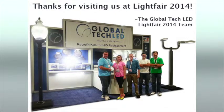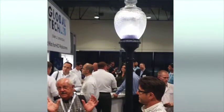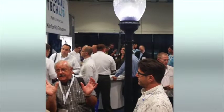I can't believe how many people showed up either. We had a 10 by 20 booth and it was kind of in the back of the show, but we were swarmed by people the entire time. From the time that we opened the doors, especially on the first and second day, I don't think I sat down the entire time. I know, right? My legs hurt so bad by the end of each day.